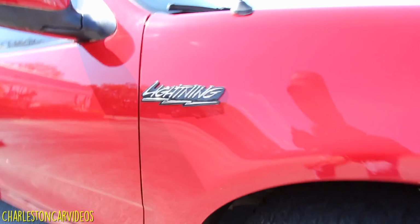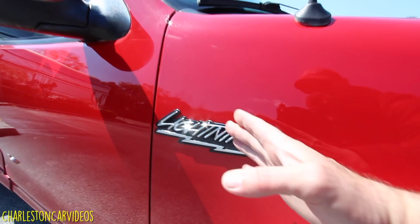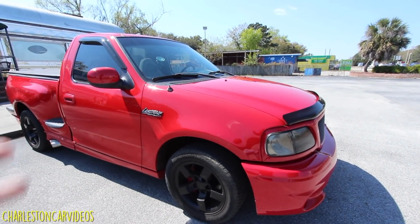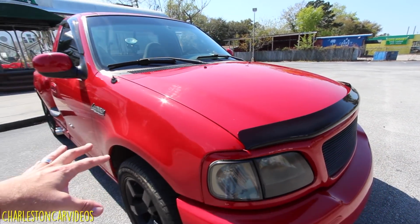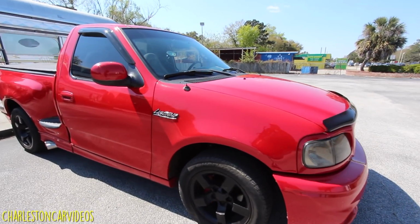The Lightning badge is in great shape, okay? That's looking good, man. Almost looks like brand new. The paint does seem to be the original paint on the truck. It doesn't look brand new, but it's still super shiny. It looks really nice. I'm loving that shade of red. It's just a good-looking shade of red. Red is definitely a sporty color for sure.